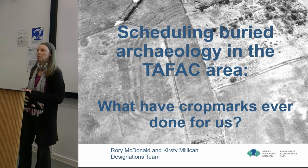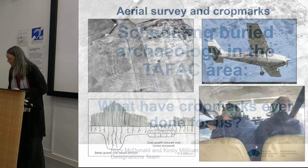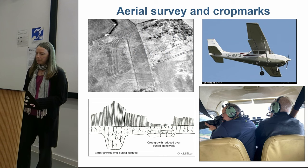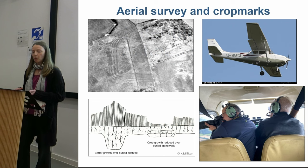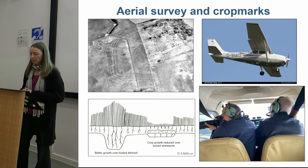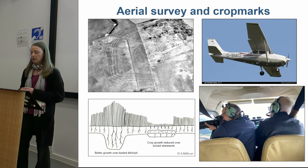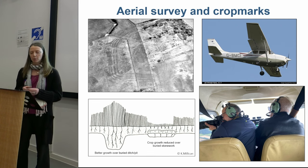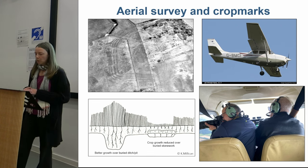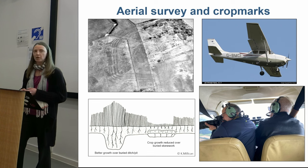You may be very familiar with this, but for those who are less familiar, we'll give you a bit of general background on how we record them. Crop marks generally reveal archaeology that is otherwise invisible, either because banks and walls have been ploughed flat and ditches filled in, or because the material used in their construction, such as wood, just doesn't survive.